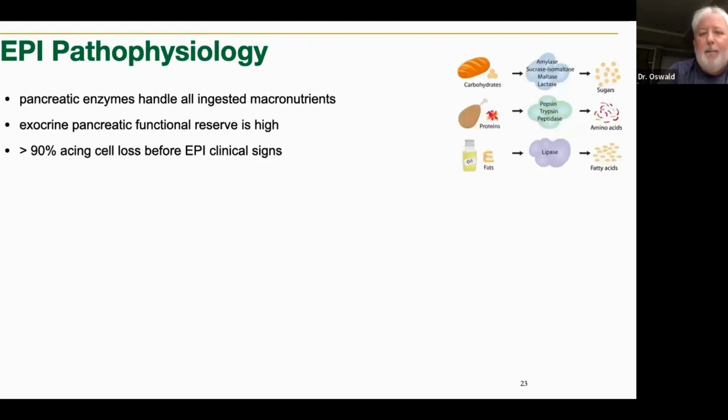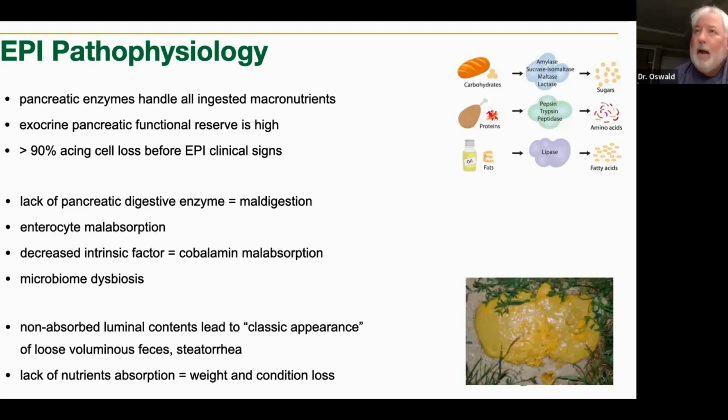So with EPI, basically, again, your pancreas makes all the digestive enzymes you need to break down all three of the big categories of nutrients, fats, carbs, and protein. However, you have a lot of reserve in the pancreas. You have to lose over 90% before you'll get clinical signs of disease. But again, if you lose more than 90% of those enzymes, you can't digest, you can't absorb.